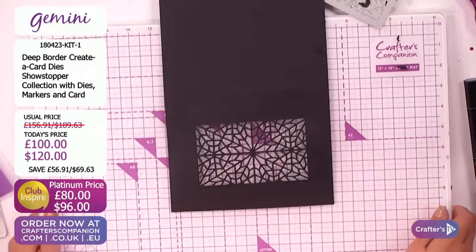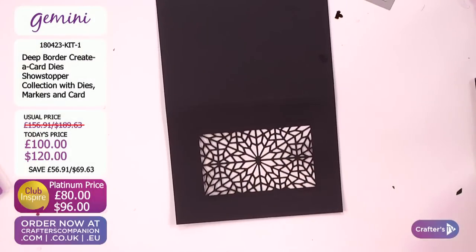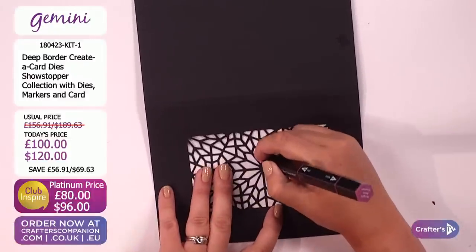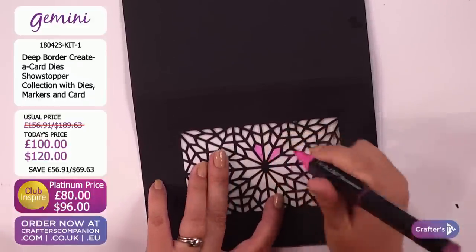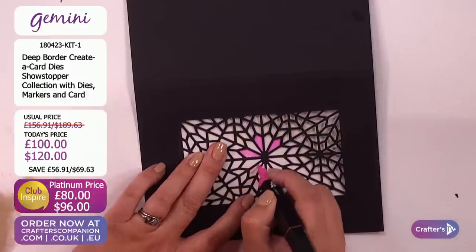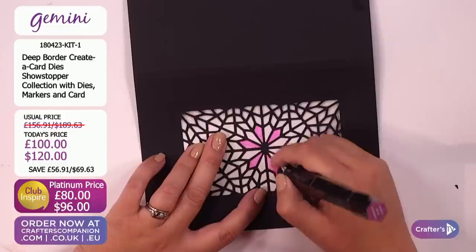And then, watch this, I'm going to be cheating. I'm going to move this so you can see on the white, and I'm going to stamp. I'm going to use some of my tri-blend pens and just colour in. It's good fun colouring in. Because I've stuck it down really thoroughly, look how easy it is to colour right into all of the details like this. And because it's acetate, it's like a stained glass window effect. You're going to get that lovely result.